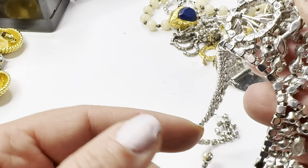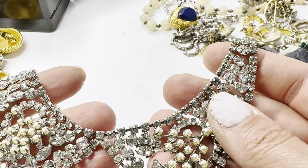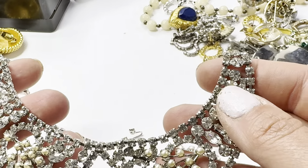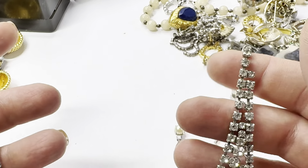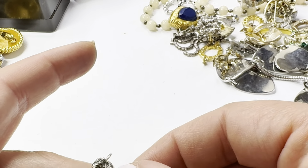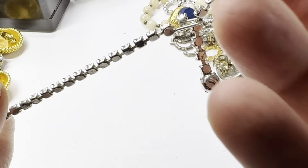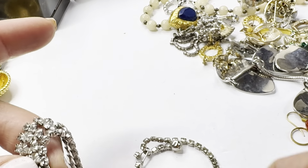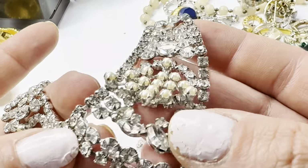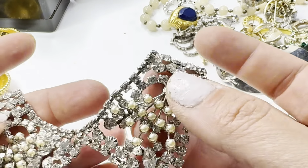Ooh, I have a rhinestone necklace. Oh, I have not seen anything like this before. This is gorgeous. So this clasps, it's got a little pearl back here. It clasps like that. I love this. So it's got the pearls up in the front. Oh, it does have a little part. This came apart, but that's easy enough to fix. I can fix that.